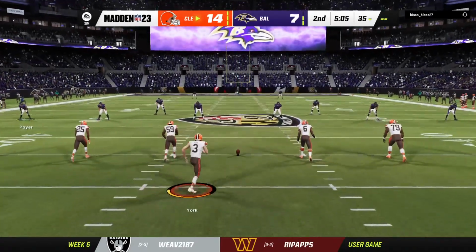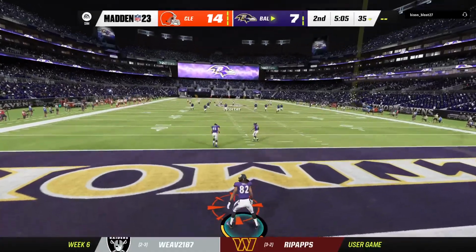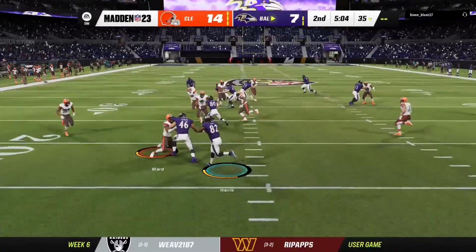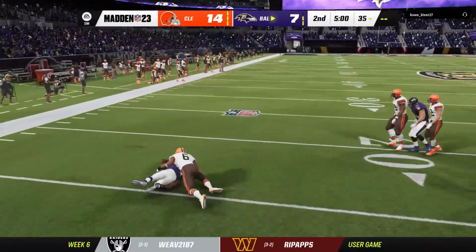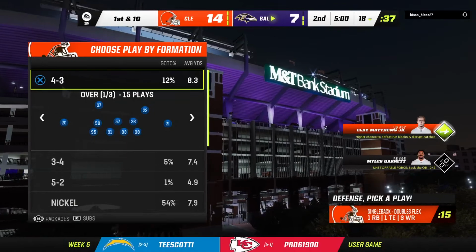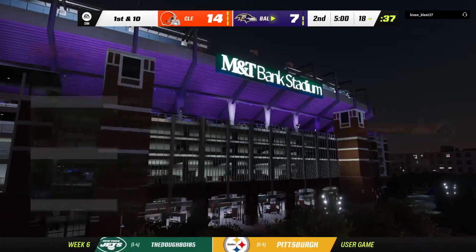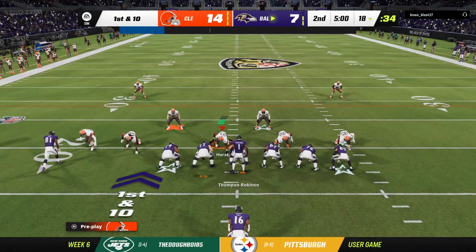York ready, and here we go as he sends this one away. Here comes Harris out of the end zone. And no alley to be found. The coverage was solid, and he's dropped at the 18. The Baltimore offense at the line, set to get going.